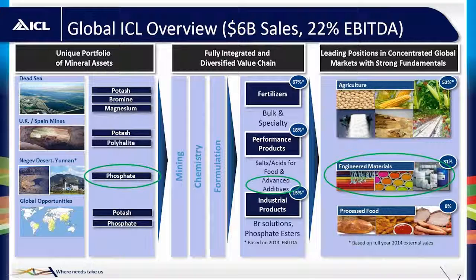So internally within ICL, from a P&L standpoint, we have three segments. We have the fertilizer segment, performance products, and industrial products. Externally, our face to our customers is in the form of agriculture, engineered materials, and processed food, and that's the last column on the right. Tony and I are part of the engineered materials group, and within it, we have what are called growth platforms. One of those growth platforms is surface coatings.